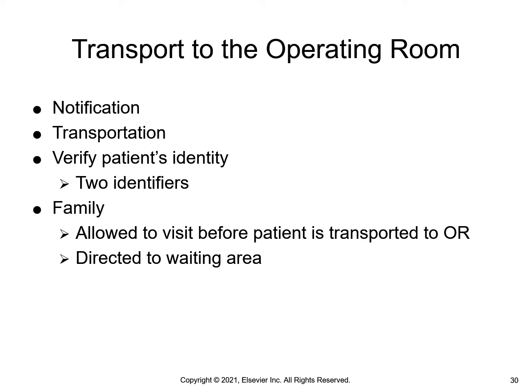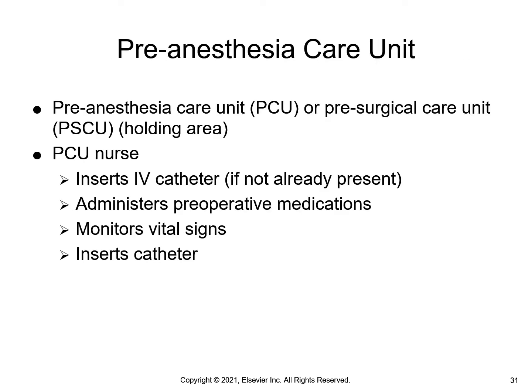A patient transporter or a nurse in the holding area will check the patient's identification bracelet for 2 identifiers: name and birth date or hospital number. This will be checked against the patient's medical record to ensure that the correct patient is going to surgery. Nurses in pre-anesthesia care are members of the operating room staff and wear surgical scrub suits, hats, and footwear in accordance with infection control policies. The patient will remain in pre-anesthesia only a brief period of time.